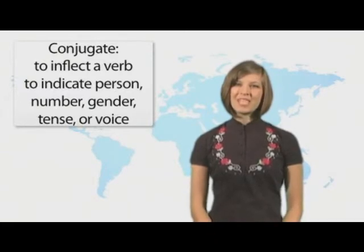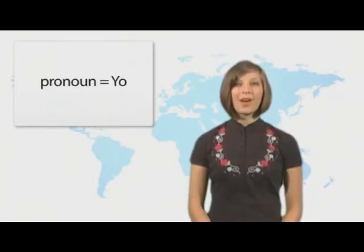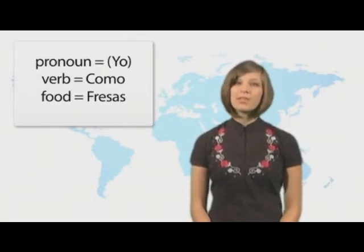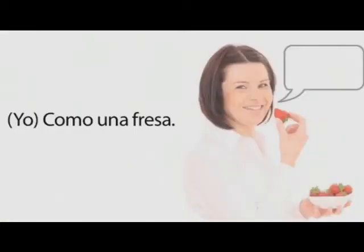Let's just start with an ER verb like comer for today. I'll give you the pronoun, the correct conjugation, and a new food vocabulary word. But remember, in regular speech, you don't use the pronouns unless the subject is ambiguous. I'll give it to you both ways so that you can see. Yo como una fresa. Como una fresa.